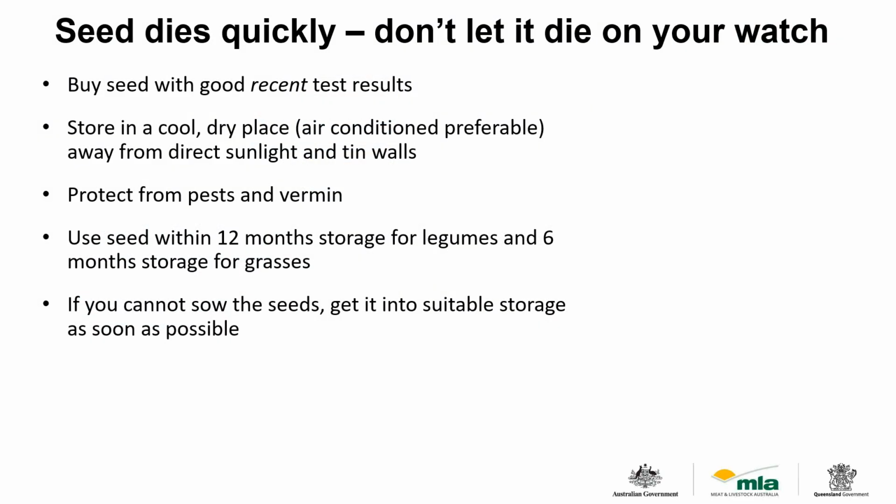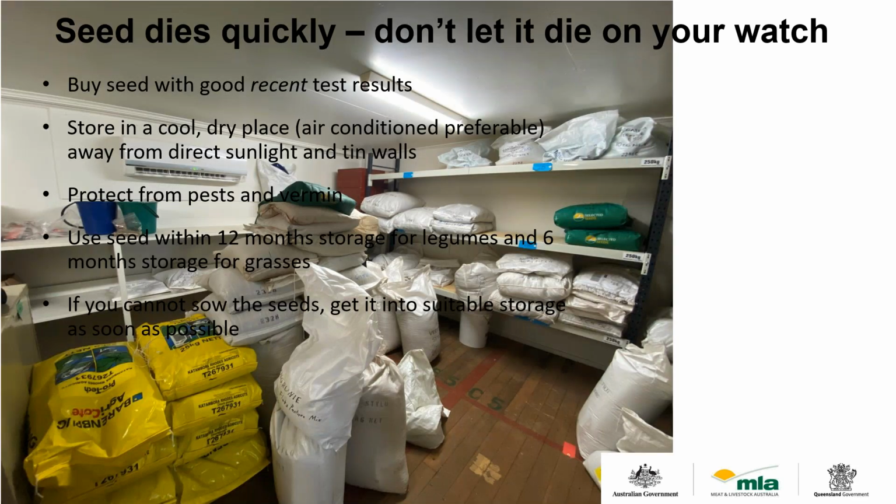Okay, seed dies quickly, don't let it die on your watch. So if you really want seed to die, store it in a hot shed in a humid environment, and we have a lot of that in North Queensland. Seed begins to die the moment it is harvested, and the rate of death increases with moisture content and temperature. So simply, the more hot and humid, the faster it dies. Good quality legumes should easily store for over 12 months, but grasses can absorb more moisture and will die more rapidly. So if you're going to store seed for a long time, we recommend using a store similar to the one we've got here.